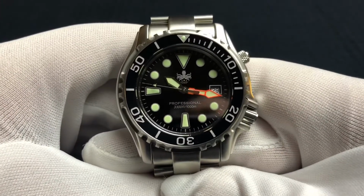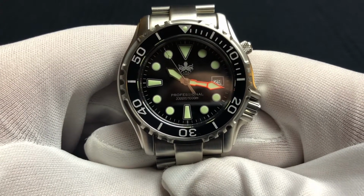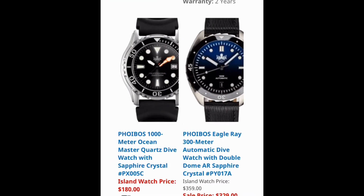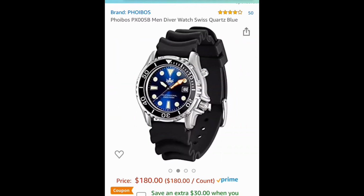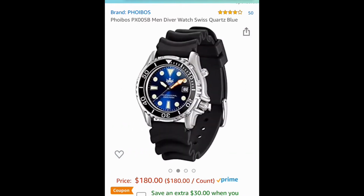Now, finding this watch is a challenge. Like I said, I've had it for a little over a year, and when I got it, it was about $180, and I purchased it off Amazon, but that's currently unavailable right now. So I'm not sure if they stopped making them or what. I even checked LongIslandWatch.com, and they also did not have the watch in stock. Now, Amazon does have the blue sunburst version of this for $180. You can still get it. I even checked eBay, and I could not find this, so I don't know if it's something that's going to come back in stock. So I'm probably a little late on the review to this one, so I'm sorry about that.